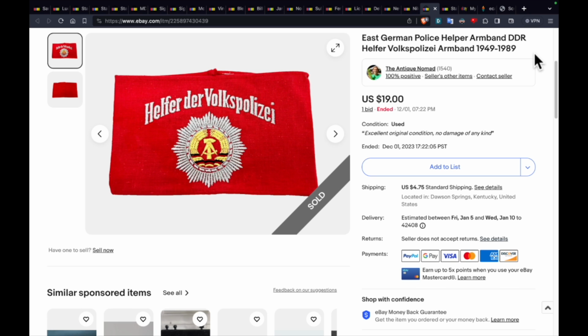This piece also sold right away, and this is an armband from the East German quote-unquote police helpers, who were basically civilian spies amidst the people. It looks like something that you would think of as civil defense in our country, but it was actually a way for the police to have henchmen running around and making sure that everybody did what the Soviets and the East German government wanted them to do. And thank goodness that's all over. They bought it at a buy it now for $19, which is not terribly expensive, but when the wall fell, a lot of these became available. So they're interesting more than they are scarce.